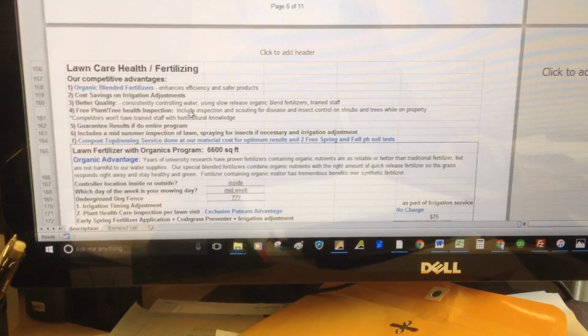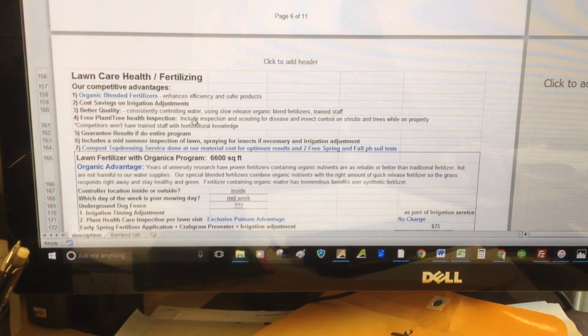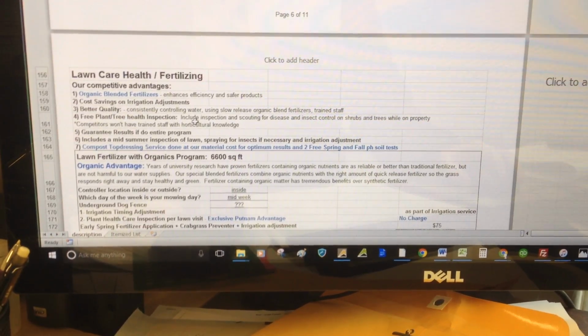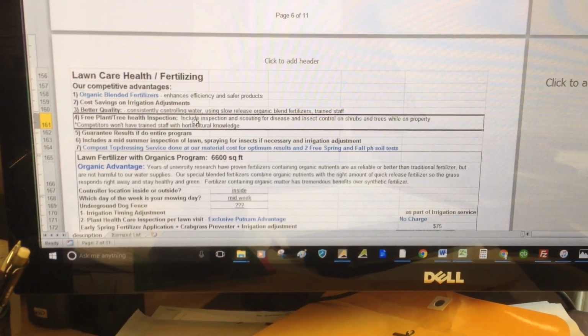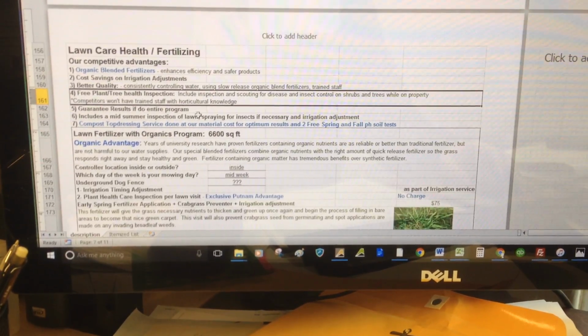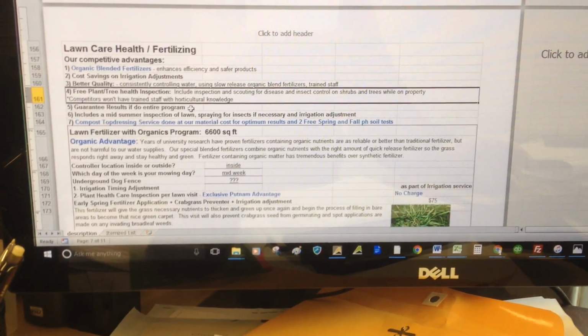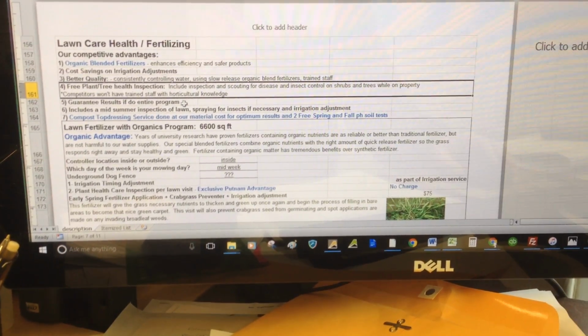When we're there, it also gives us the advantage of checking out the health of your plants and trees. So again, it's just the amount of frequency visiting the property. When we're doing one thing, we're also checking the health of something else, okay, which is an added benefit. We're guaranteeing the results if we do the entire program, including the seeding, so this way the lawn looks perfect.